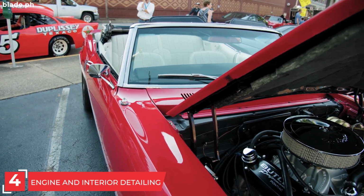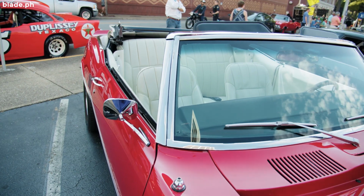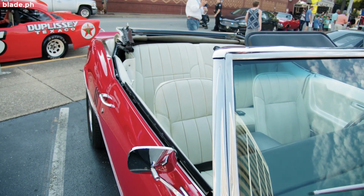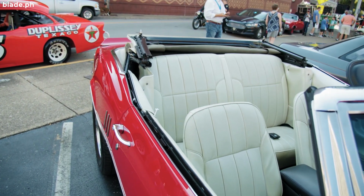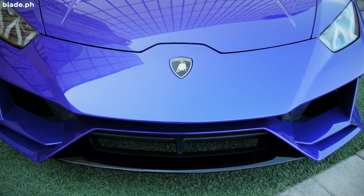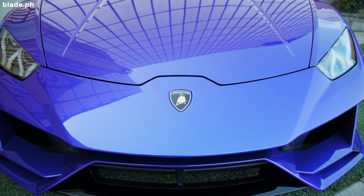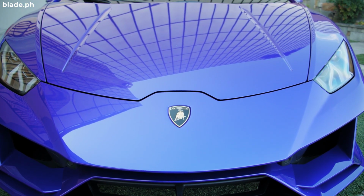Number 4. Engine and interior detailing. Everyone loves a clean interior, and all car guys will appreciate a spick and span engine bay. As such, we also recommend detailing those parts of your car. Best to have a thorough cleaning for the interior of the car. You never know what you might find hidden under those mats or engines.